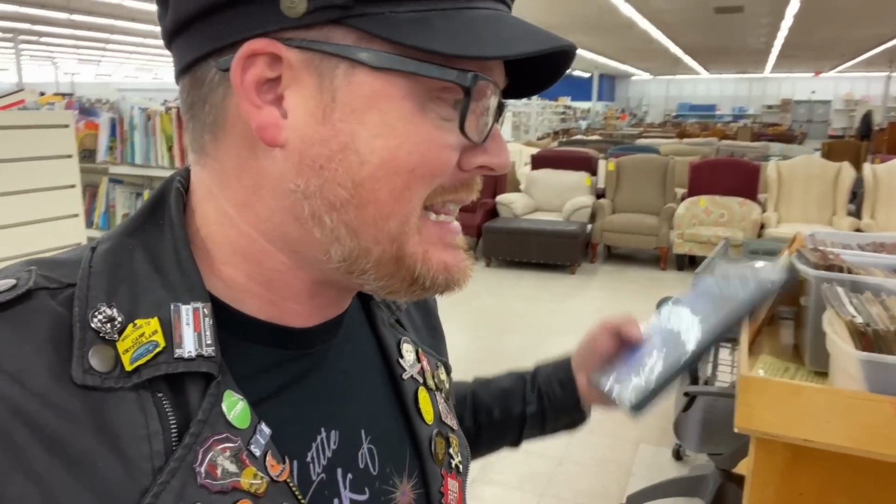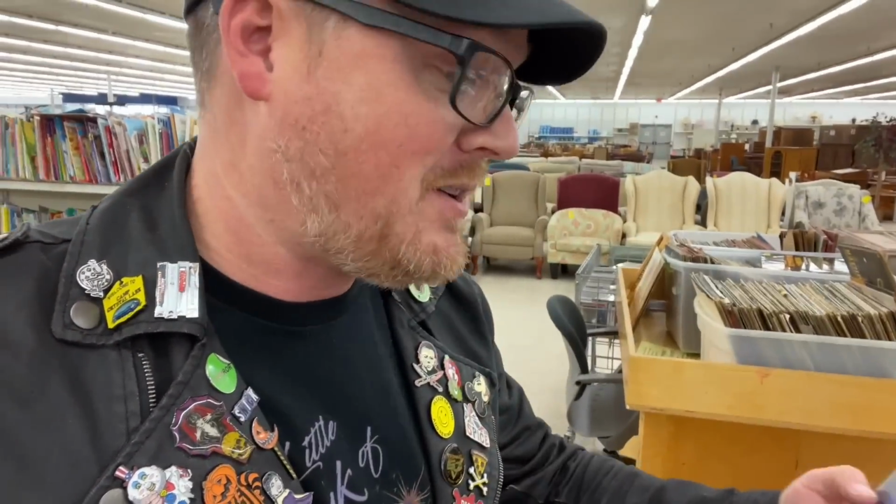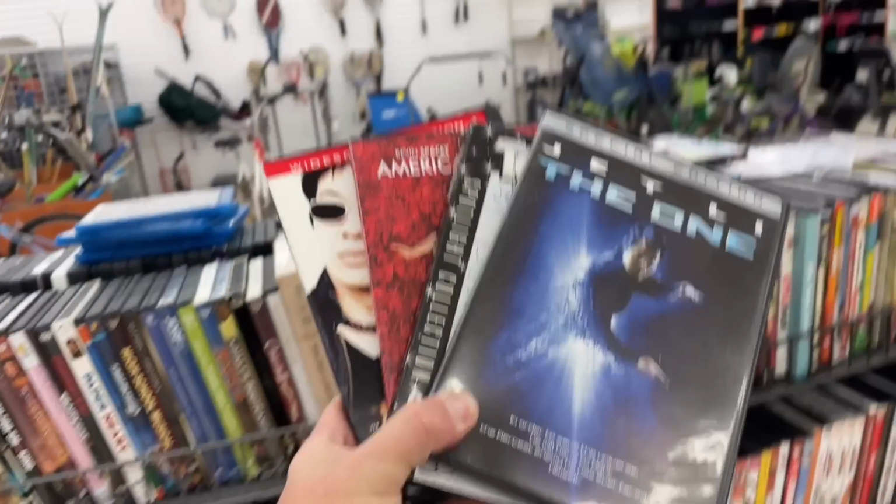What is happening today? Why am I... Like, I can't really be getting upset. These are things I technically need, things I'm technically looking for, so I'm kind of happy I'm finding these, but it's just weird I'm finding this much stuff that I don't technically need. So, all right, I'm picking up Jet Li's The One, even though I already have it in a multi-feature set, but now individually.